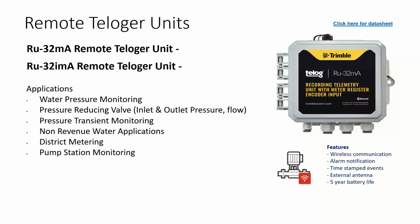The other nice thing about this device is that, again, it can be connected. There's about 7 different channels that you've got the ability to connect devices to. So probably one of our most widely used applications is connecting a flow meter to the RU32, and also connecting pressure sensors to it too. So you can get flow data, inlet pressure, and outlet pressure all from one device. So again, battery powered, has the ability to set up alarms. It's got wireless communication, so you can get the data remotely. Again, it's got about a 5-year battery life. It does require an external antenna.